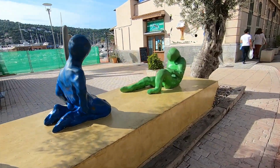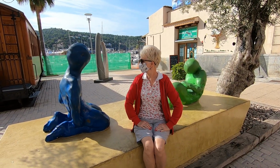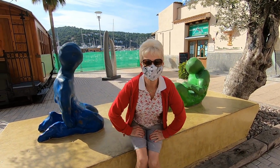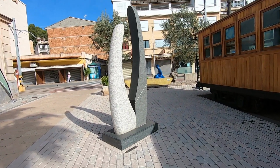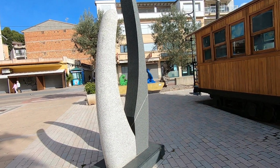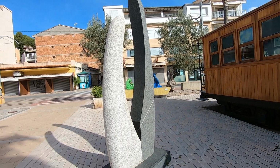Here's one a little bit more modern. So Anita's decided to join in the work of art. There's a granite piece of work called Dos Manos, Two Hands, 2008.